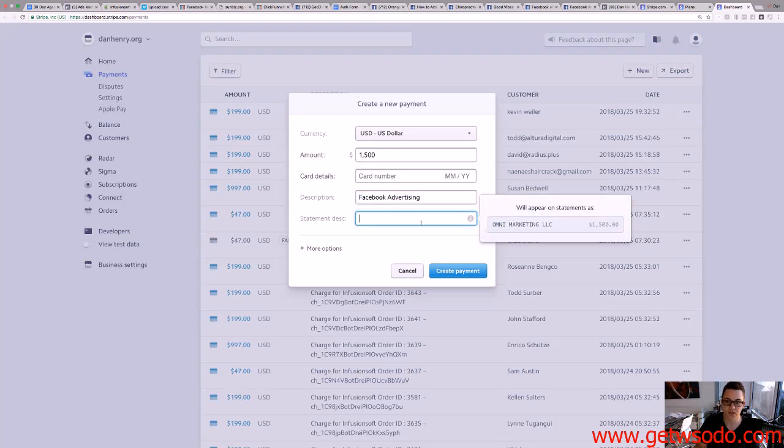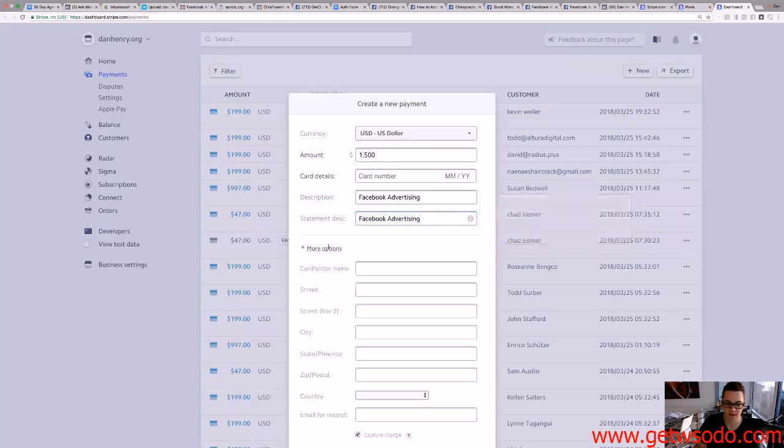I would also put in, so if you leave this blank, this is how it shows on their credit card statement. But if you put that in, it shows like that. So I would probably do something like that. That way they recognize what it's for. And then you want to click this button.